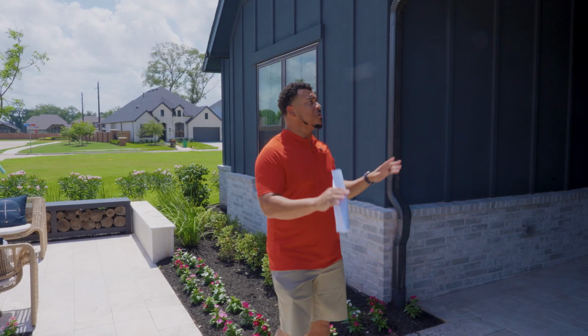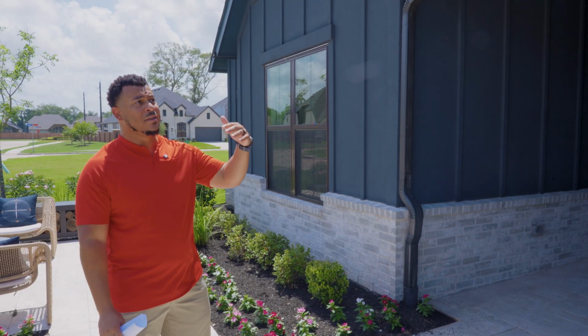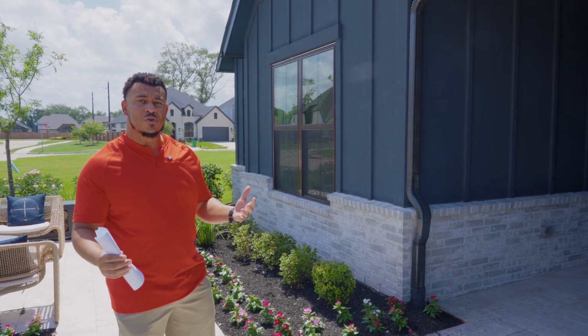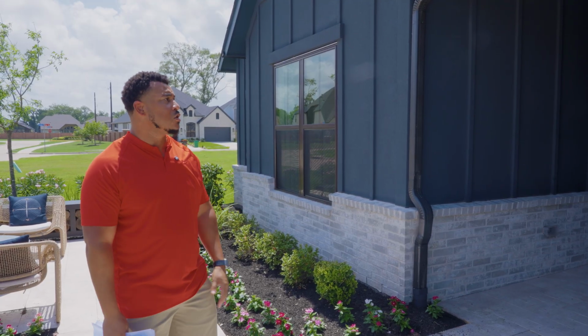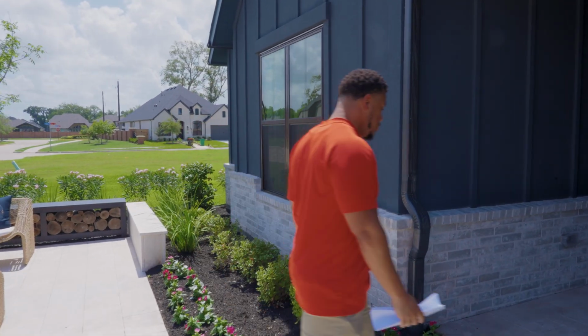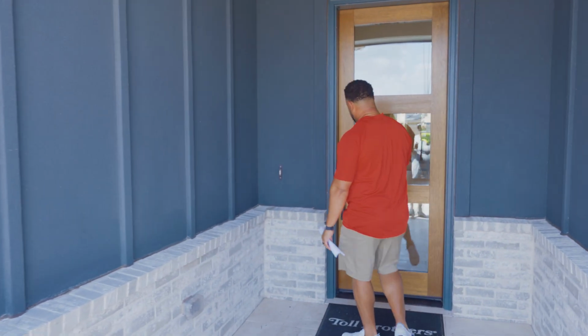Also, this elevation is a stucco and brick combination. I love the color, which is unique. Usually you see a lot of white, browns, traditional tones. This one comes with a blue-gray, a blue tone paint, so it really makes your home stand out. With that being said, we're going to walk into the home, take a look, and show you how Toll Brothers has set up this model home.